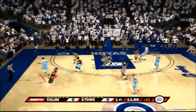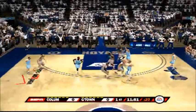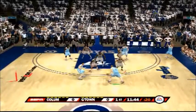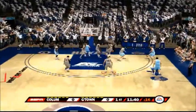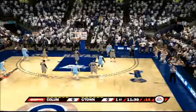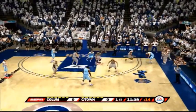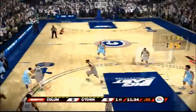Looks like they're trying to plug up the middle with a 2-3 zone. Zone offense now. Gave it up. It's not smart to just throw it out of bounds. The baseline inbounds. Loose ball saved. 10 to shoot now.